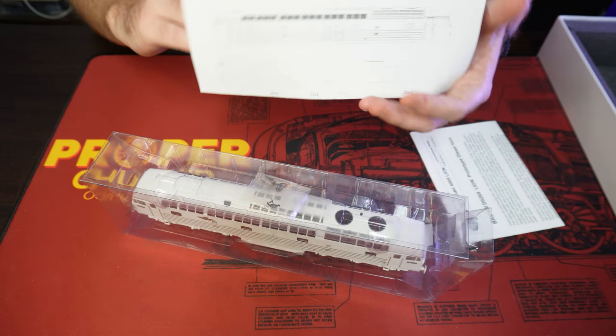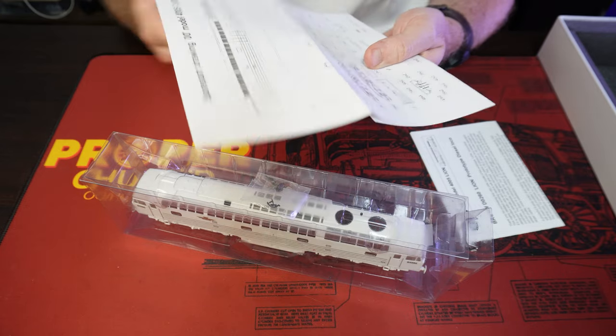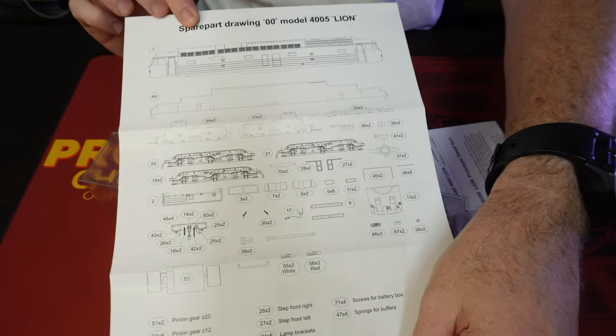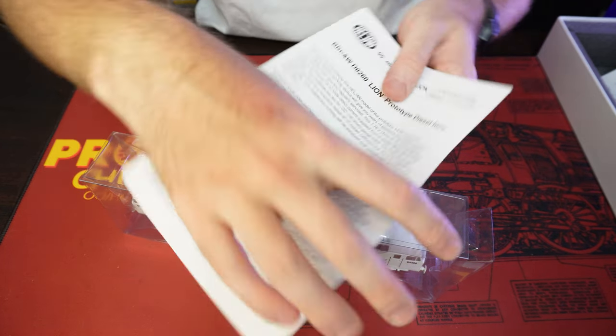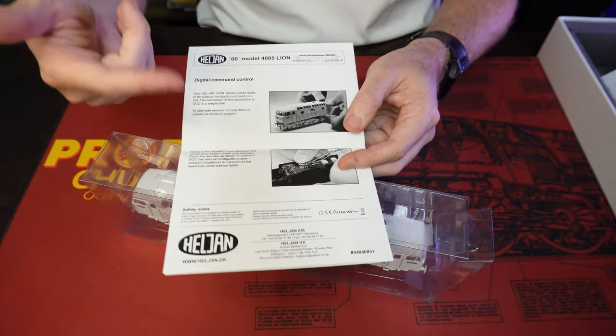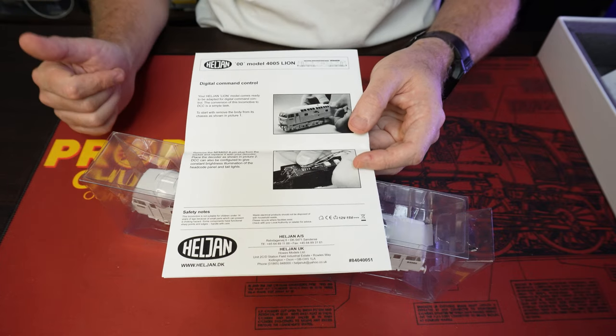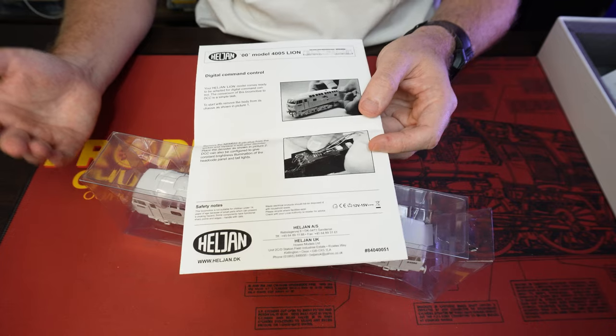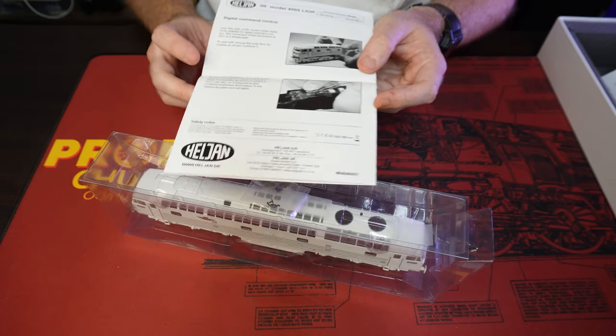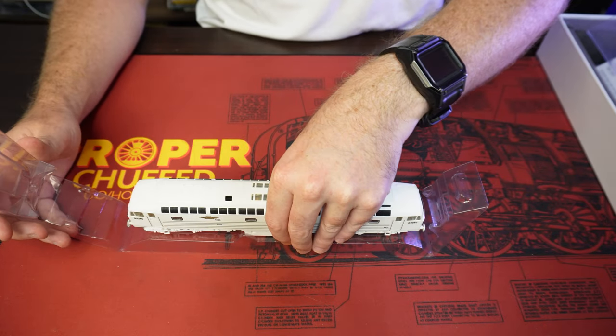Okay, so we've got two documents here. The first is a spare part drawing of the locomotive. And then we have the user's manual with all the usual details, DCC fitting guide. Fortunately for you, I've already done that. But if you would like to see me install DCC in locomotives in future, please do let me know in the comments.